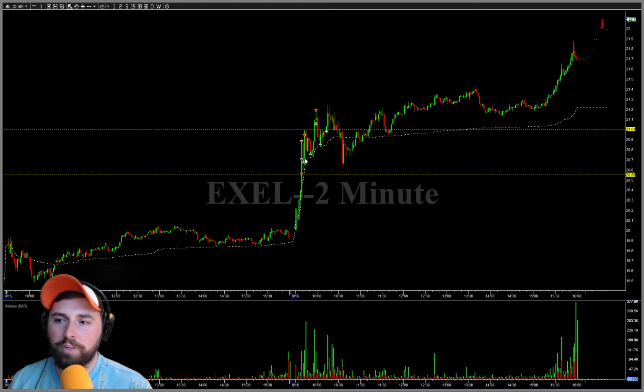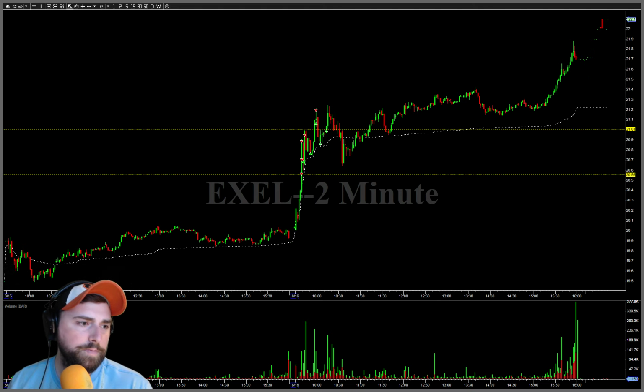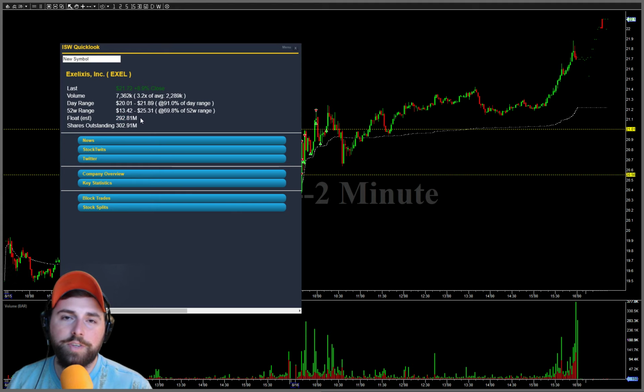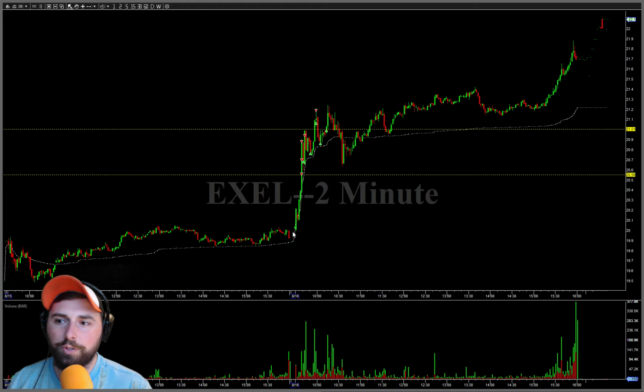I'm pretty sure the float was like 70 or 100 million. It was actually 292 million. So the odds of a 292 million float stock just going straight up out of nowhere, it's just not going to happen, right? Obviously you always have to be prepared for it. But again, that's where sizing and risk management come into play.